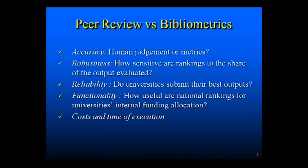Right. Robustness. What's the problem with peer review? Well, a research organization is a production system. The difference from manufacturing is that we produce new knowledge. And the principal indicator of efficiency of a production system is productivity. Now, because of the huge cost of evaluating all research output, peer review needs to limit the assessment to a small share of the overall output. So it cannot measure productivity, while bibliometrics can evaluate all research outputs.